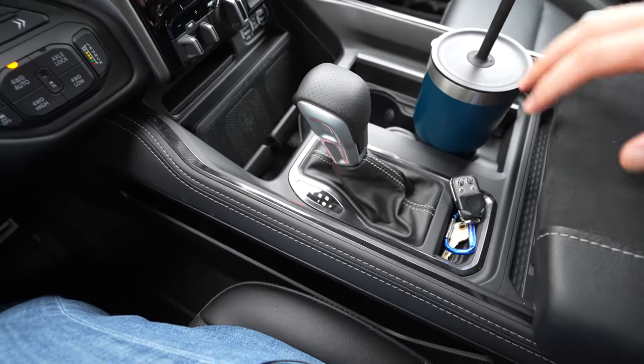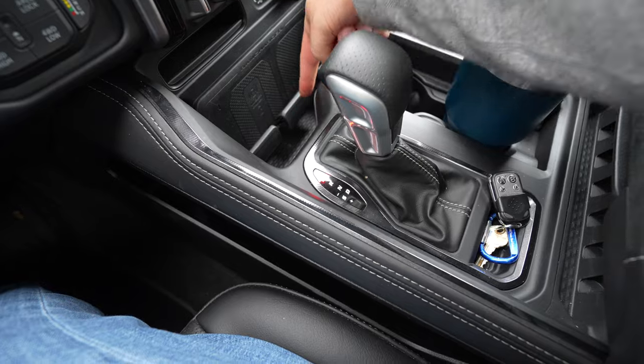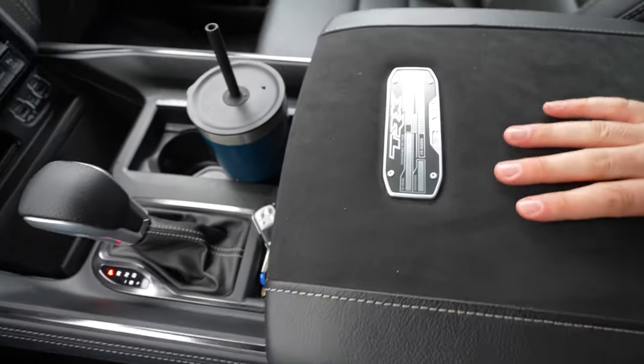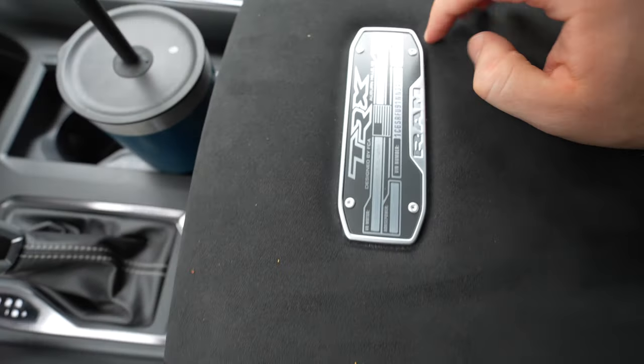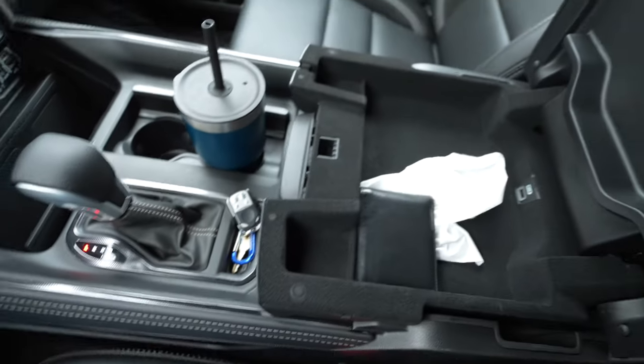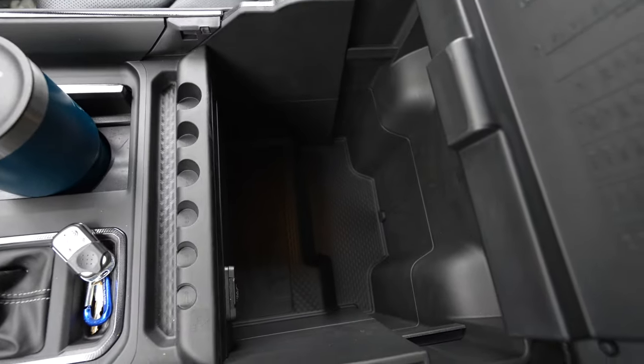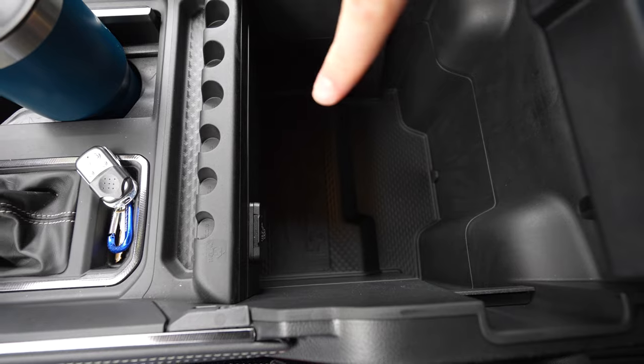I prefer the moving center console from RAM, but you still have storage down there, good size cup holders, an actual shifter. This is pretty nice, and it says TRX on here, how many horsepower, what engine you have. You've got a big storage area in there, plus massive storage down here with another 115 volt plug.